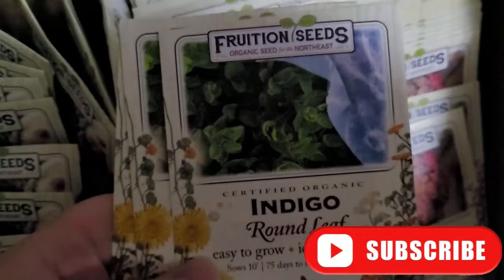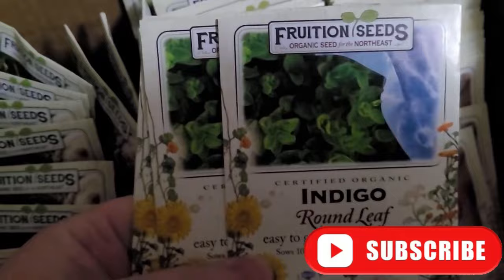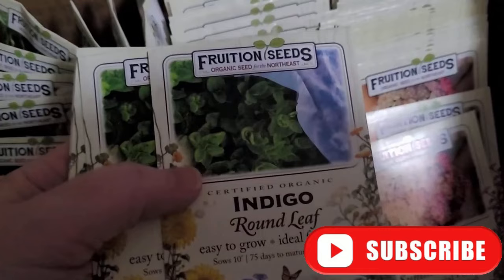What in the Hay Day is this? How many of you guys play Hay Day? Be honest. You know I do. Anyway, so whenever I played Hay Day and you're planting what looks like lavender, it's actually indigo.